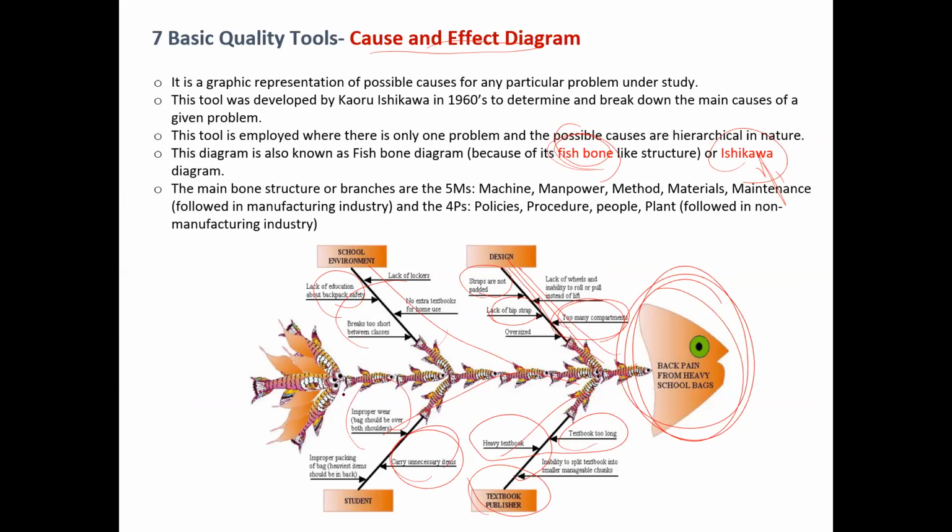So this is called Ishikawa. You draw the problem and you can apply it anywhere. My car is not working. Where is the problem? My computer is not working. Where is the problem? Like this.